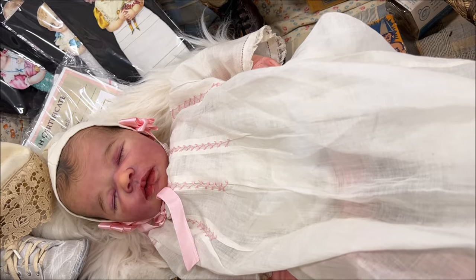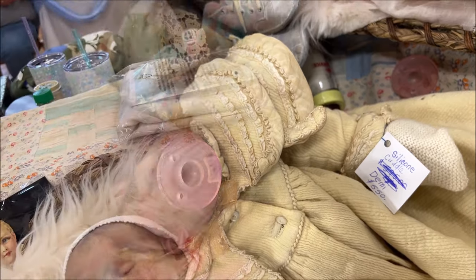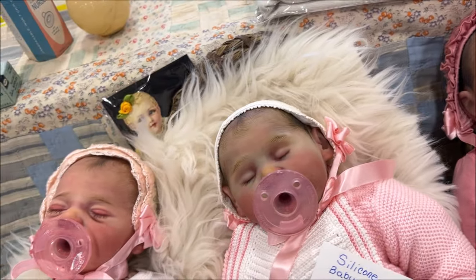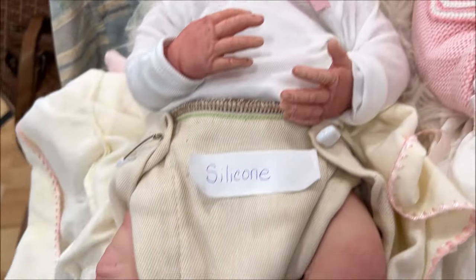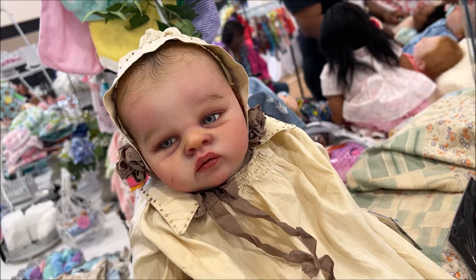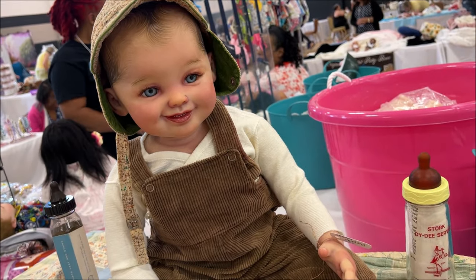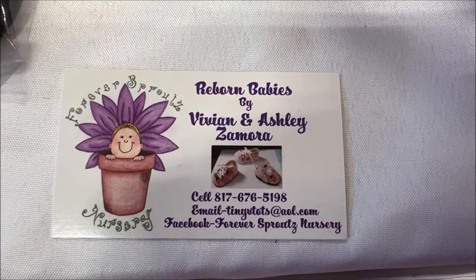Here's another silicone head, cuddle body, silicone, another silicone, and partial silicone. Beautiful. This is Miles' sculpt. Absolutely gorgeous. This is Daphne. Just exquisite.